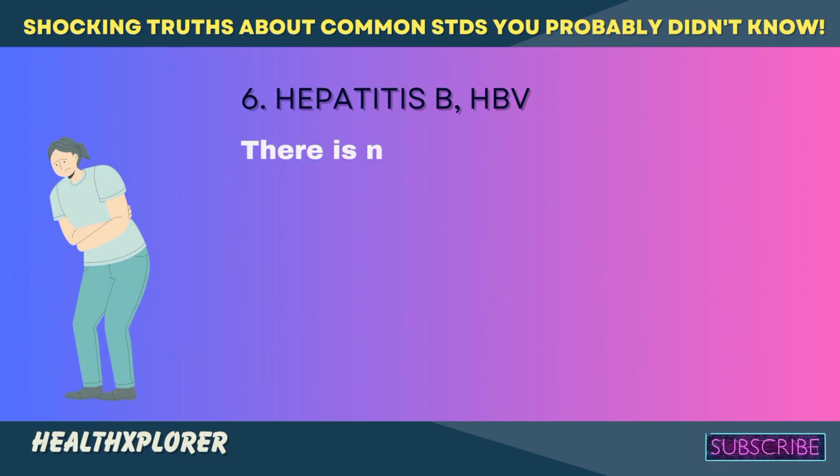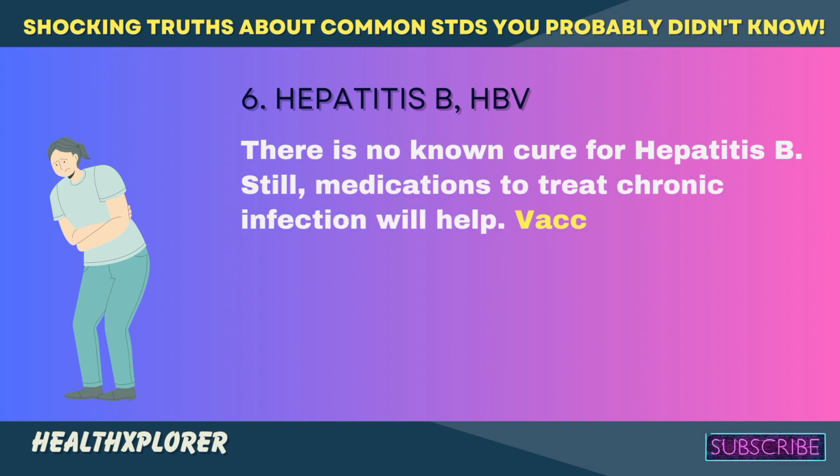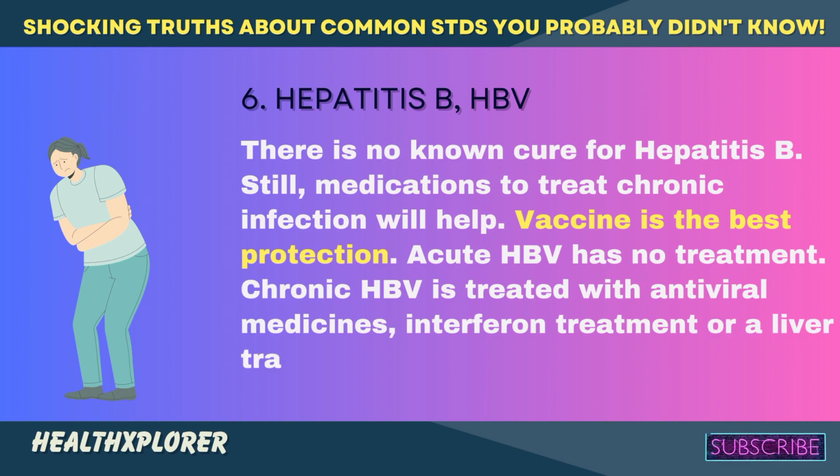There is no known cure for hepatitis B. Still, medications to treat chronic infection will help. Vaccine is the best protection. Acute HBV has no treatment. Chronic HBV is treated with antiviral medicines, interferon treatment, or a liver transplant. Vaccine is the best prevention.